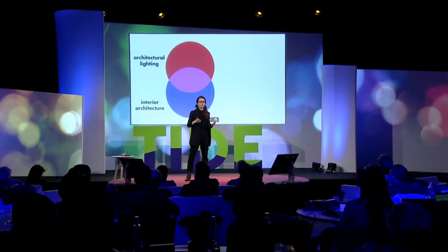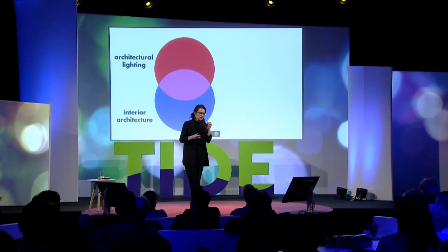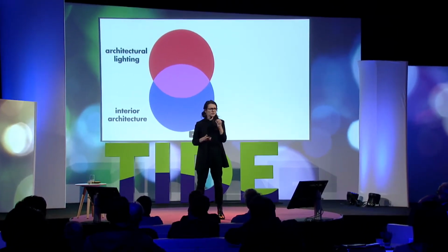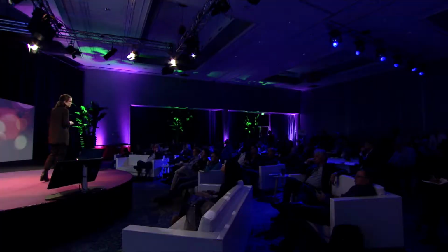Being a lighting designer, the interface with our user is perception. But where in all this process of design does the user come in? These design disciplines can foster innovation, push technology forward, but in all this, the user is not present. That brought me to design thinking.